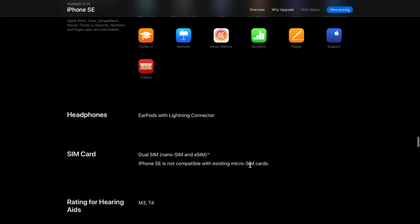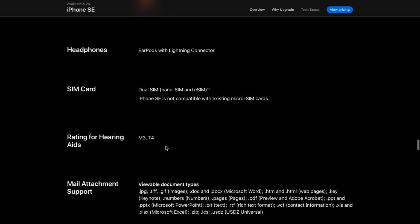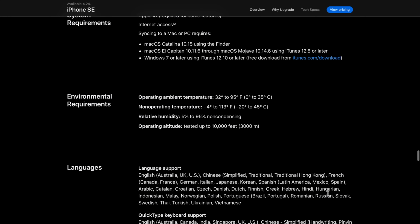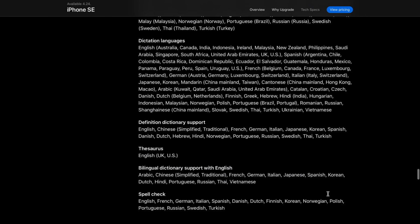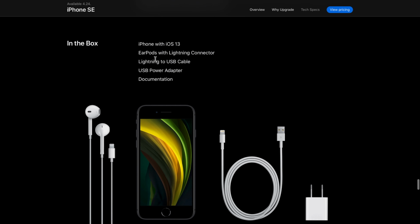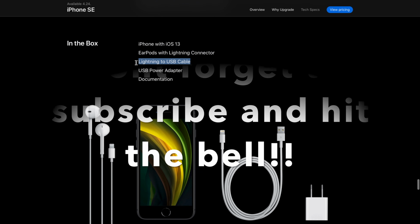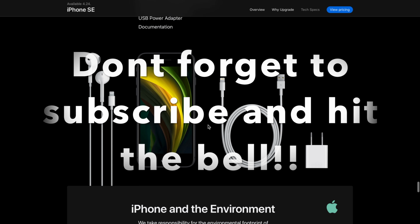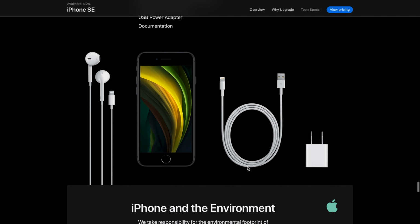But you can also have two numbers, like a work number. eSIM is the same thing that's in an Apple Watch, so it's not a real SIM card. It's a fake SIM card. And then you've got your mail support, your hearing aid, your system requirements are an Apple ID, Internet access, syncing with a Mac or PC, requires macOS Catalina, Windows 7 or later, all of your different languages. In the box, you've got your iPhone SE, your EarPods with Lightning connector, your USB to Lightning cable, and your 5-watt adapter, and then iPhone in the environment.